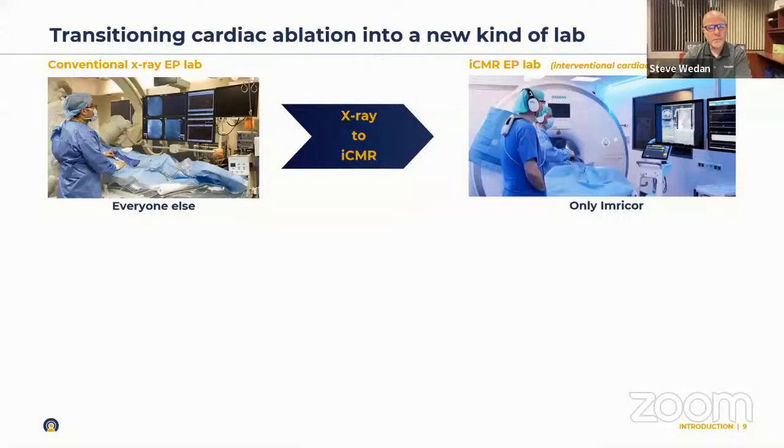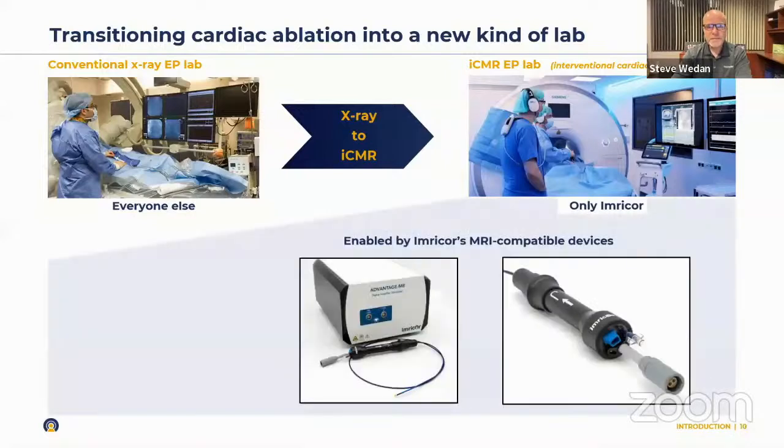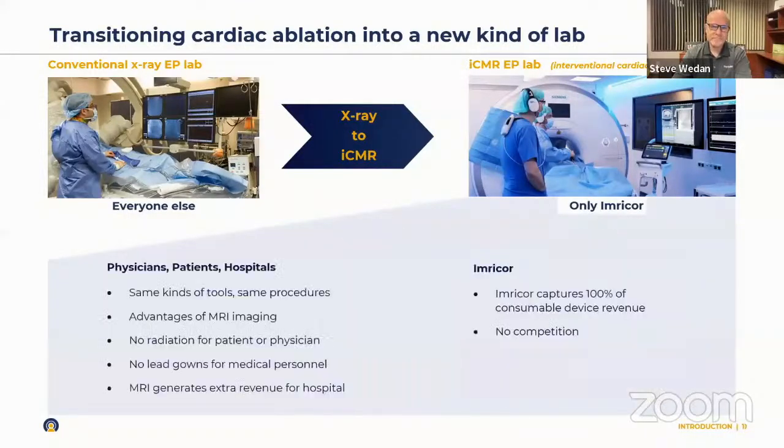And as we do that, we're transitioning cardiac ablation procedures from the X-ray EP lab to the ICMR EP lab. And importantly, we're not creating a new therapy. And this is not a new procedure. Next slide, please. We simply make the devices that are MR compatible that doctors need to perform the procedure with MRI imaging.